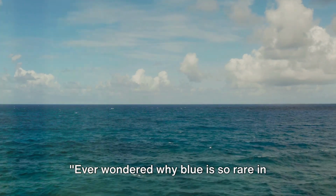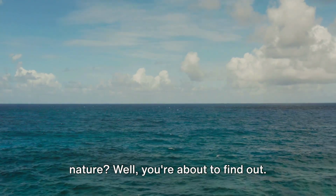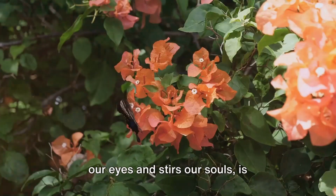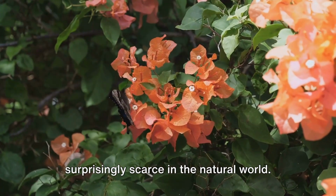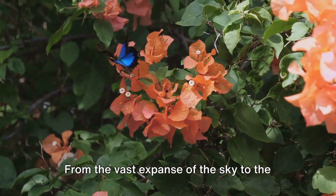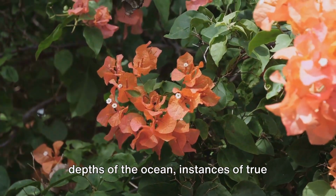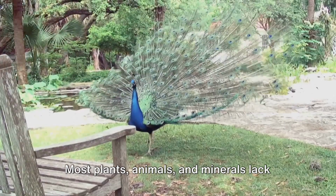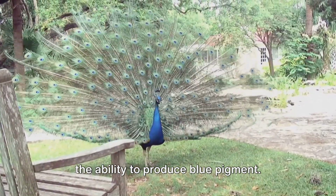Ever wondered why blue is so rare in nature? Well, you're about to find out. Blue, an enchanting hue that captivates our eyes and stirs our souls, is surprisingly scarce in the natural world. From the vast expanse of the sky to the depths of the ocean, instances of true blue are few and far between. Most plants, animals, and minerals lack the ability to produce blue pigment.